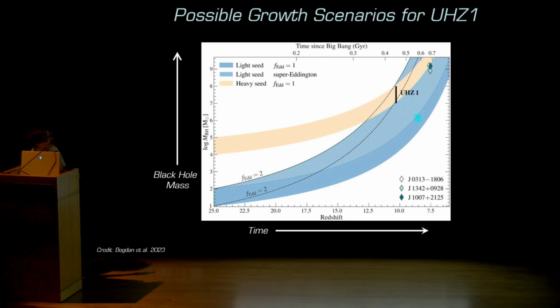And so that particular galaxy, UHZ1, is just under 500 million years old, 400 some odd million years after the Big Bang. And based on our observations, this is the predicted mass of the supermassive black hole. And what these lines show are different models for how that black hole could have grown. And so the blue lines are the ones where you have light seeds, so the seeds that build up the black hole come from those supermassive stars.